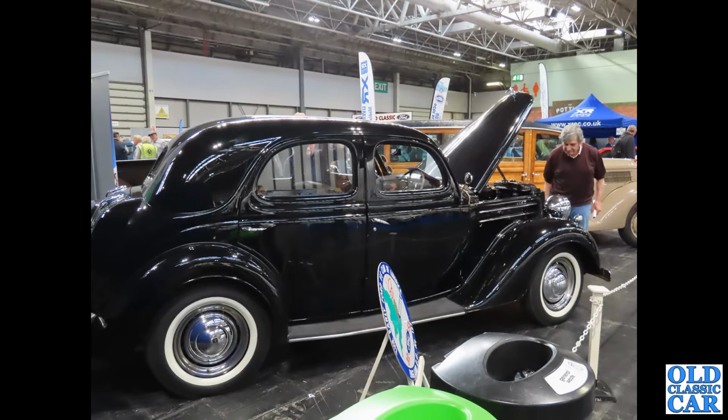The Ford V8 Pilot. I was really pleased to see this one and have a chat to the owner of this old car. Gave me a few tips about ours that we only bought fairly recently, so it was good to see this one and have a quick peer under the bonnet and compare things with our own car.